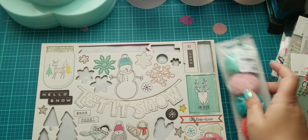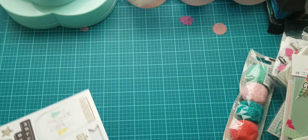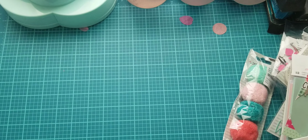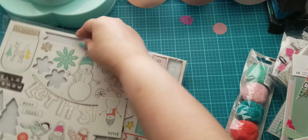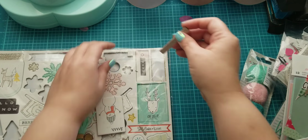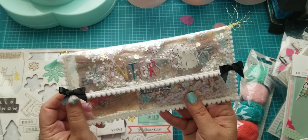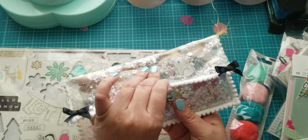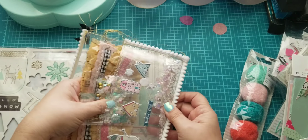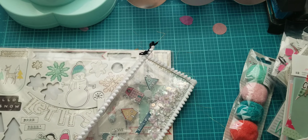So, and then I have these pom-poms here. I have quite a bit of this collection. And like I said, I have the digital collection, so that is more than enough to create with. I have this sweet little bag that one of my swap partners made for me and sent to me. And in here, she included some embellishments that she made for me.